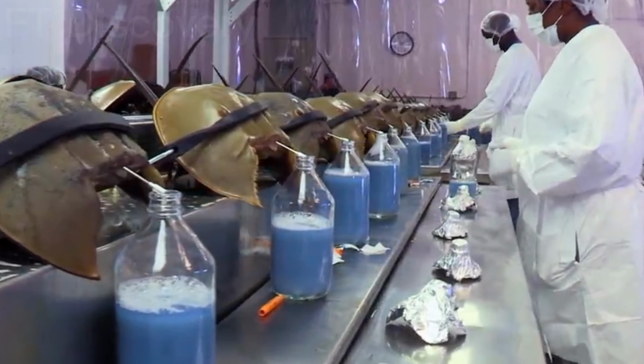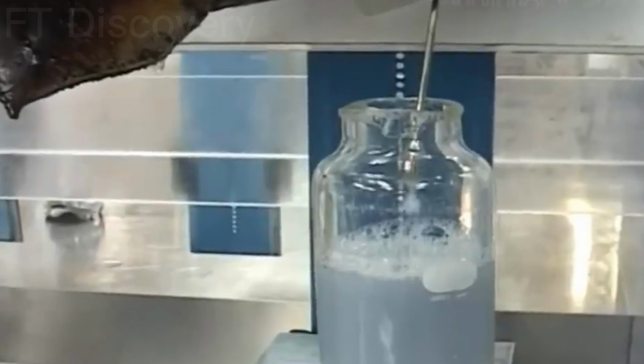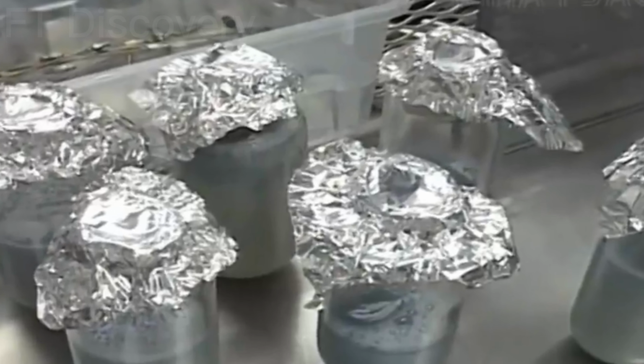This process is a true marvel of nature, allowing them to adapt and thrive in the ever-changing ocean. Scientists study these ancient creatures to better understand their behavior, reproductive habits, and migratory patterns. It's a race against time to ensure their conservation.